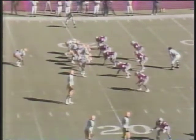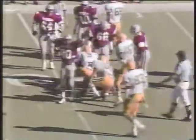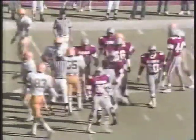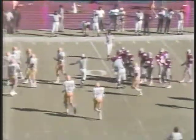Lampkin the setback. Odom on the option. We'll keep it and we'll go nowhere, maybe a yard to the 19. Did not fool the weak side that time of the Judson defense. It was read very well by the defensive line. 64, Kevin Mature came up to help.